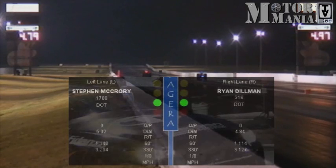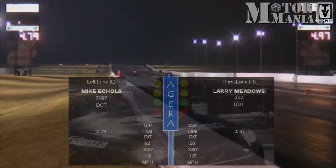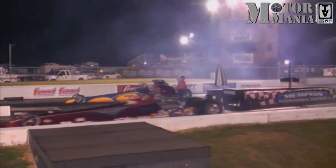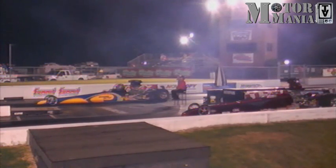Goes to round number next. 14, dead on 9, 23 package. Takes the win. Margin of victory 18 thou. Mike Eccles and Larry Meadows.